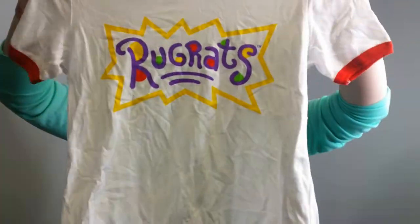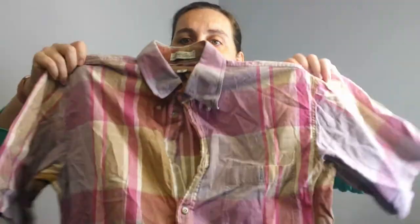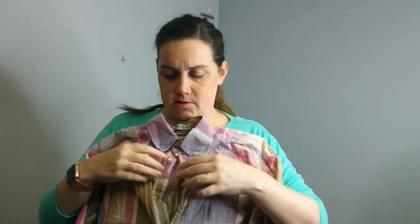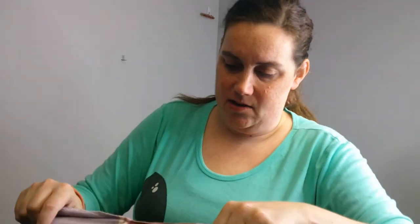There's another little t-shirt, Rugrats. It's in like new condition. I love Tribe, nothing fancy. This, I like the colors of this plaid, that's why I grabbed it. I'm not sure, right side buttons, men's? I don't know. It doesn't have a tag, it says it's a medium, but doesn't have any brand tag. I just really like the pink and purple.